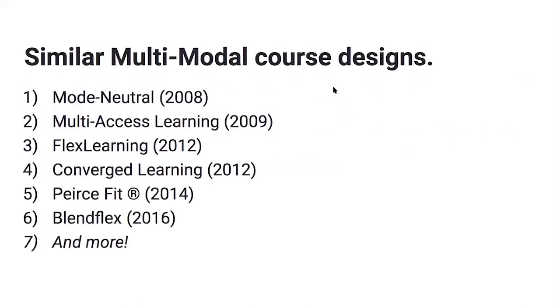So similar multimodal course designs have popped up since 2006. You'll see from 2008 and onwards, there's mode neutral, multi-access learning, and Pierce Fit from Pierce University was actually trademarked. They've all used this model where students are able to choose whether they do their work online or come in person.